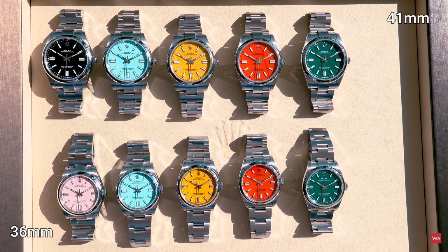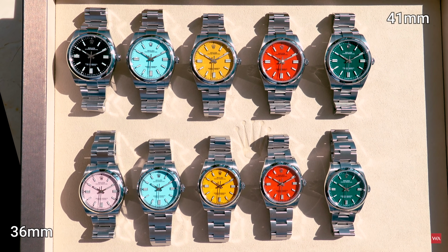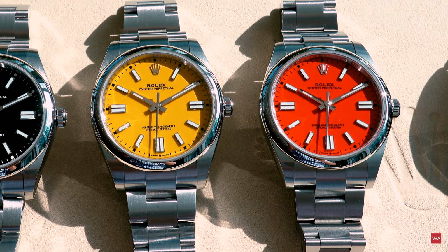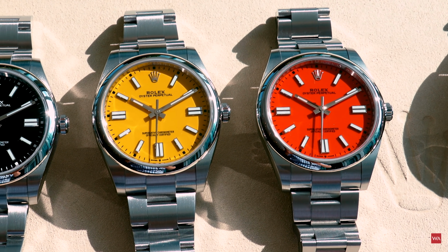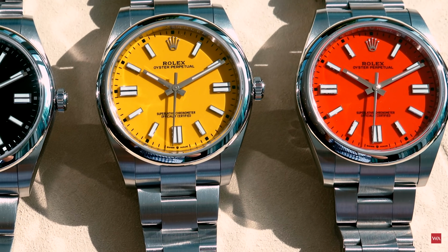Here are, once again, the 41 and the 36 in comparison, close to each other. And these two here, yellow and red, are my favorites. They are incredible. When I presented the watches on the 1st of September at midnight in my little live show with you, in the moment when I saw them, I fell in love with those two. The yellow one, really, look, 41 millimeters. I will put it on my wrist immediately.